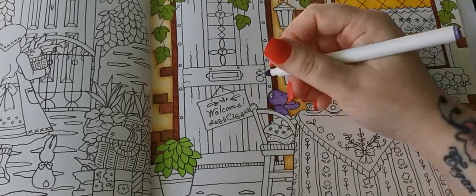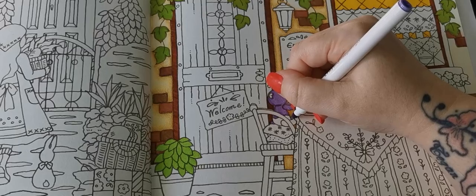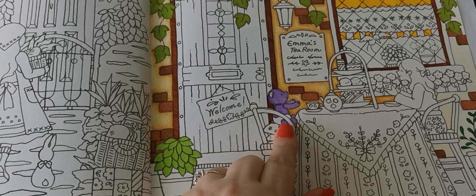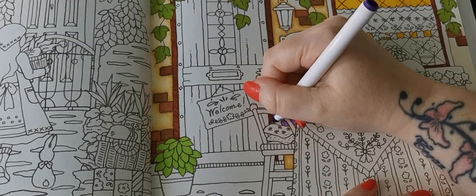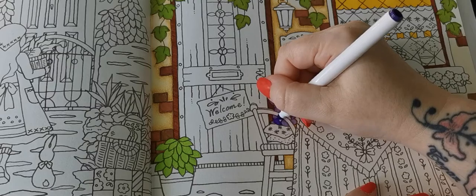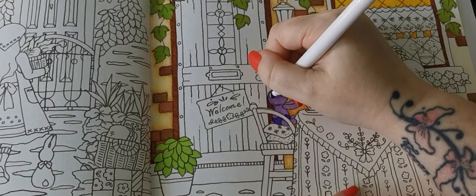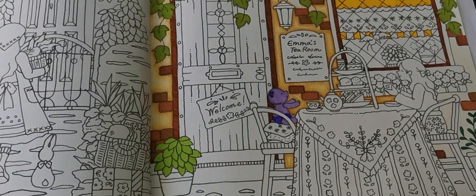Oh, and I'm gonna need that yellow for the tablecloth as well. Just remembered that. I don't want to forget the tablecloth. Those little leggies. Okay, and then I'm going to give him some darker purple shorts. Oh, this is cute. I really like the colour on him. Oh, that's really pretty. It looks lovely with that yellow on the page as well. Really cute. There we go. I'll give him a little purple ear as well. There. Oh, that's adorable.